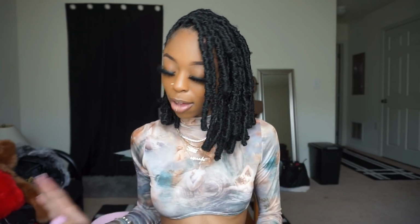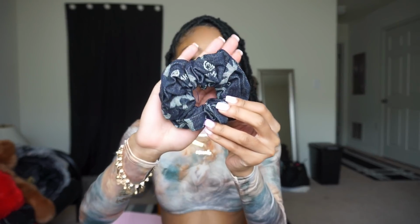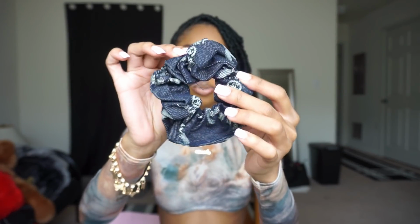So yeah. Next, I'm gonna show you guys the scrunchies that I got. I have so many, y'all. It doesn't make no sense. The first one that I have is a Chanel-inspired scrunchie. So it looks like this, super cute.